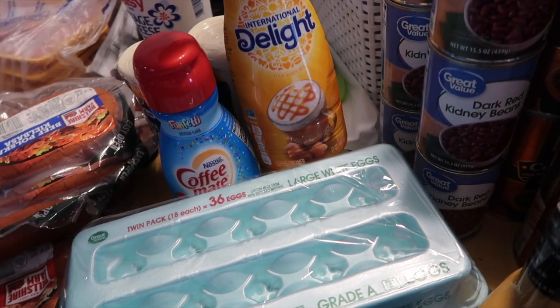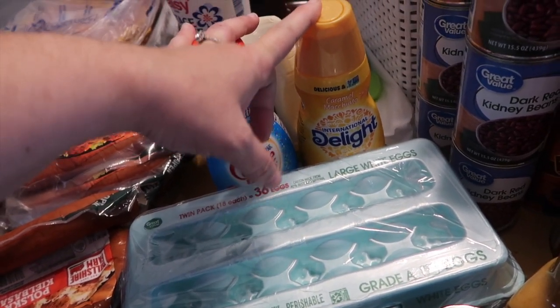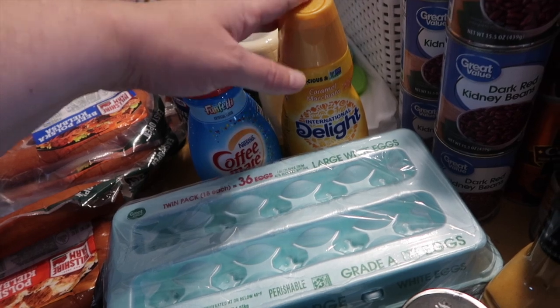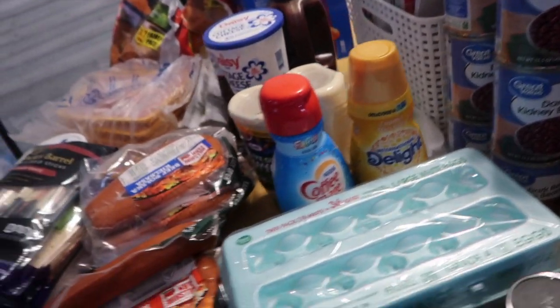For the kids and my husband, some funfetti and some caramel macchiato syrup. I make cold brew coffee in a French press, and I leave it overnight. So the kids make cold coffees. So they put a little bit of that in there.